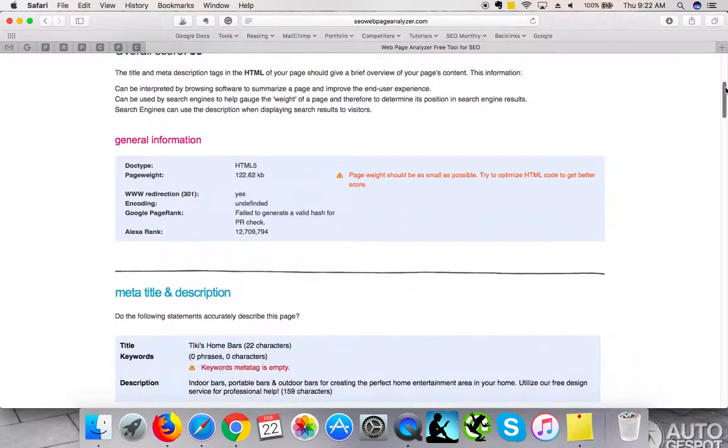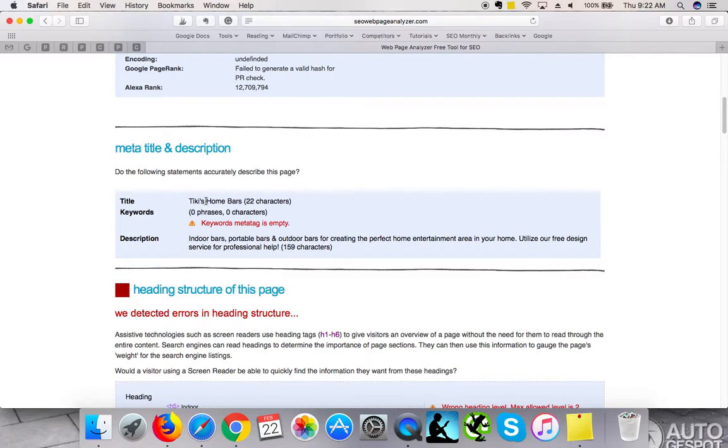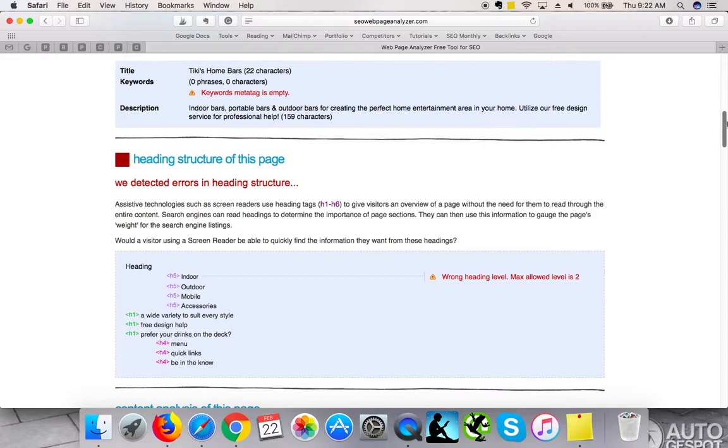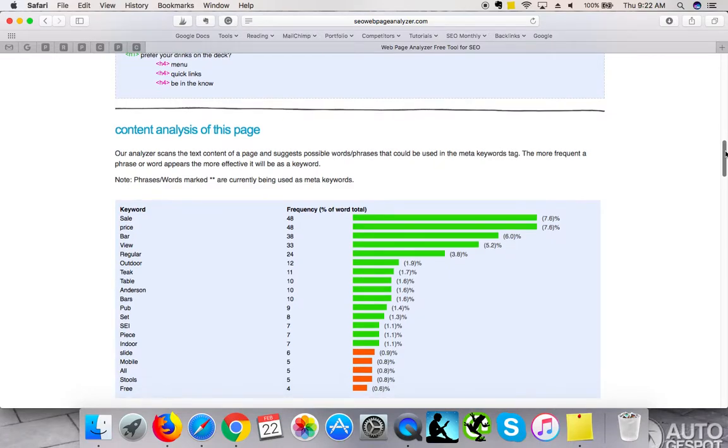Okay, so SEO score is 50 out of 100. Your meta title could be a little bit longer, more descriptive. You can now use up to 320 characters in your meta description, so you can definitely take full advantage of it and add more details. And your headings need attention. They should be in the right order, so H1, then H2, then H3, H4, H5. Your keyword density definitely needs more attention. Bar is okay, but perhaps you could rank for words like home bar, outdoor bar, something like that, not just on sale price.